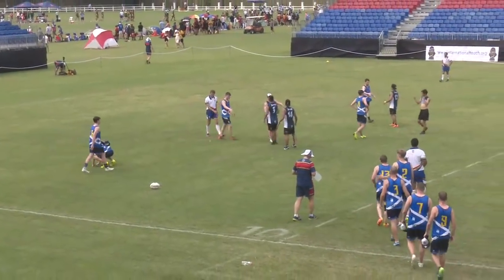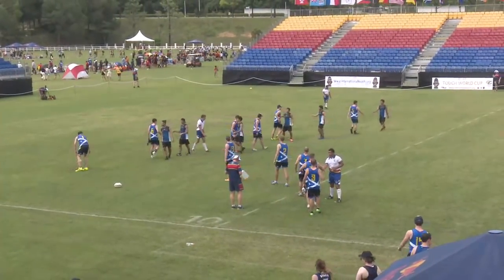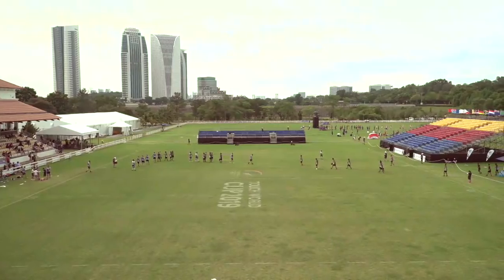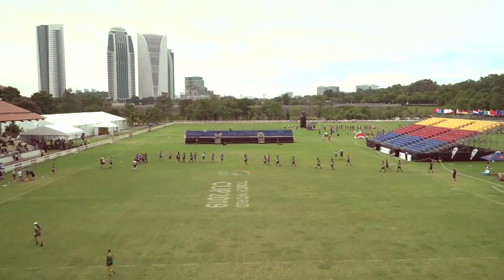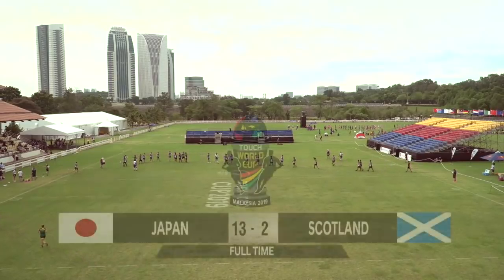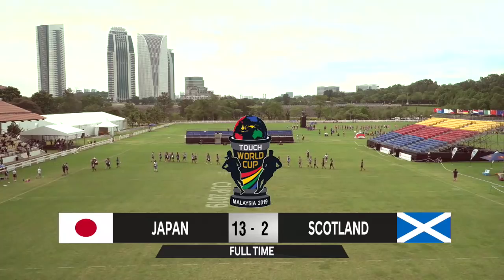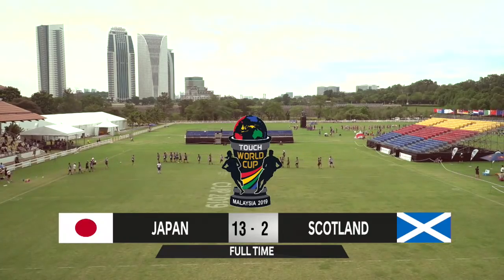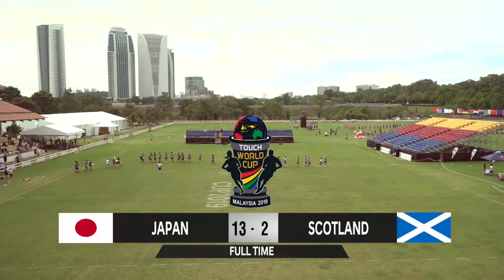Japan really impressive. They've defeated the brave Scots, who really struggled with the hot conditions and the humidity out there. Coach Steve Roberts has to be proud of his boys after that effort. It was about as close as you can get to a complete performance. Pretty good defensively, outstanding in attack, and Japan, as we've made mention, one to watch. We're going to keep an eye on them as they progress through the men's open division.